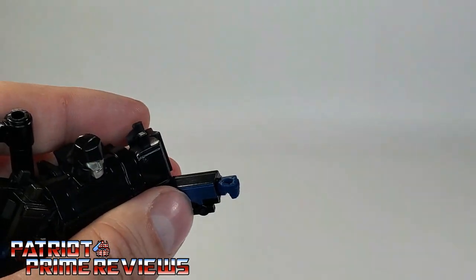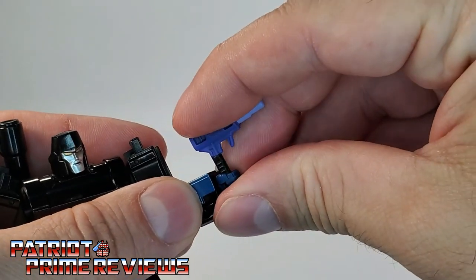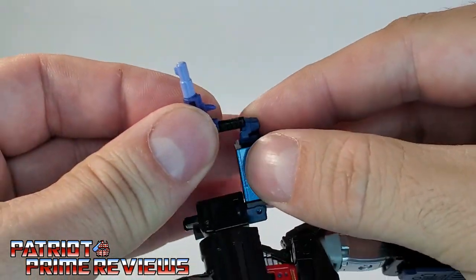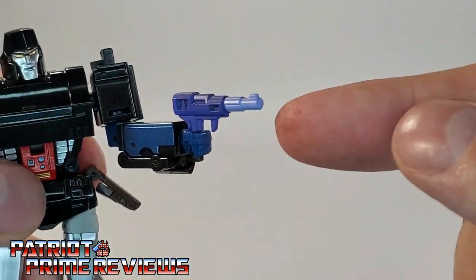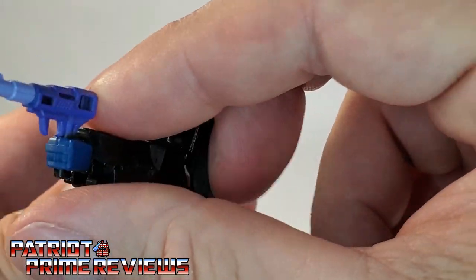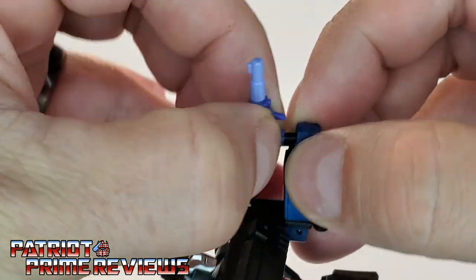Bring in the old PKG gun here. Slide that in his fist. Let's see, now that's a tight fit. There we go. So you've got that going on, and great paint applications on that as well. The blue and the darker blue look just like it did in the movie. Let's go ahead and get that taken out.